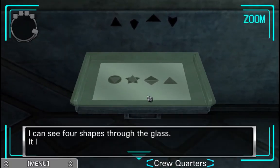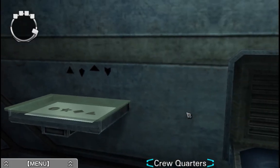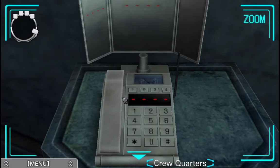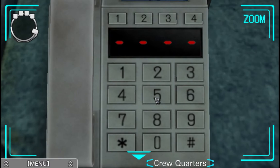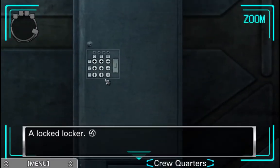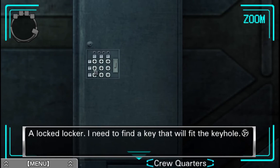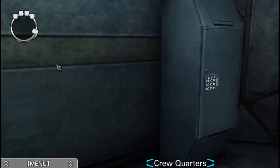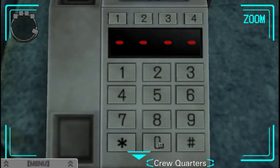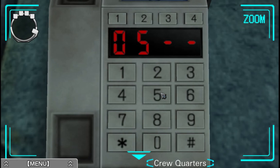So I'm assuming I can't take it out. Yeah, it doesn't let me take it out. But I'm thinking I'm gonna need to do something like this in every room. Is it the number of whatever's that, what the name of it is? Also check the safe. What are the numbers in it? A locker. I need to find a key to fit the keyhole. I also need a key. So 0. Yeah, 0. 5. 4, 3.